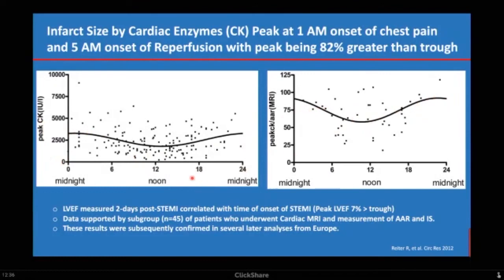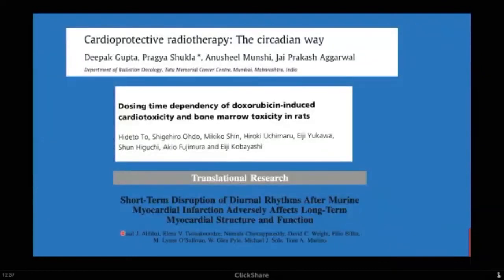And we also looked at LV function 2 days after STEMI and found that the peak ejection fraction was about 7% greater in trough. So there's actually even a change in ejection fraction as well. Following this study, which was done by Ron Ryder, one of our cardiac fellows at the time, these studies were subsequently confirmed in several studies from Europe. So in humans, there does also appear to be a time of day dependence on infarct size.